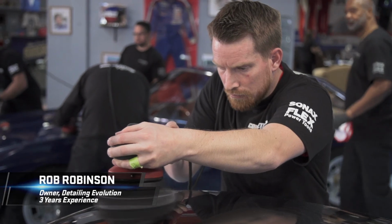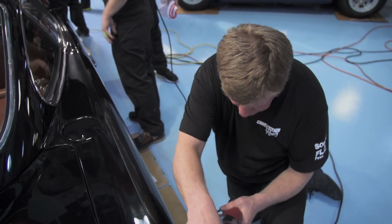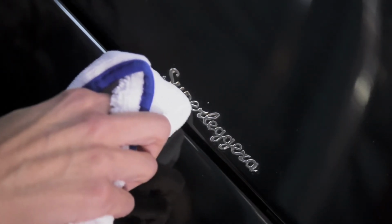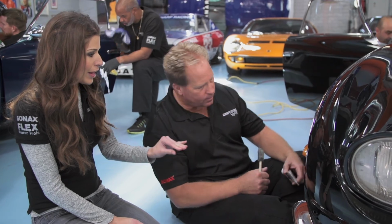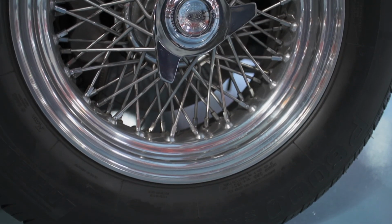We are in full attack mode with these two Lambos. Paint issues or not, we still have to get these cars done today. All right, Mike, looking at these wheels, they are very intricate and look difficult to clean. So how are we gonna attack this?